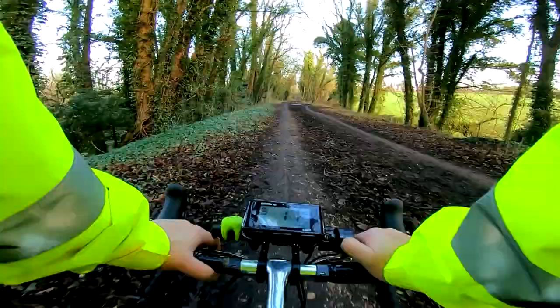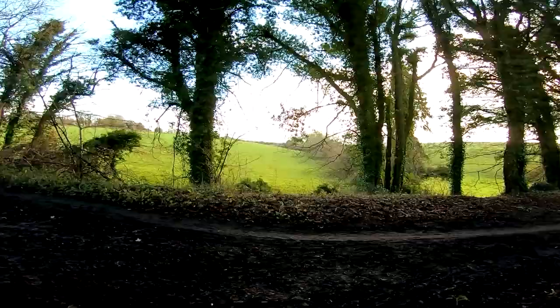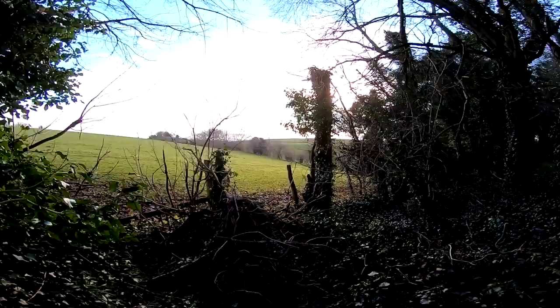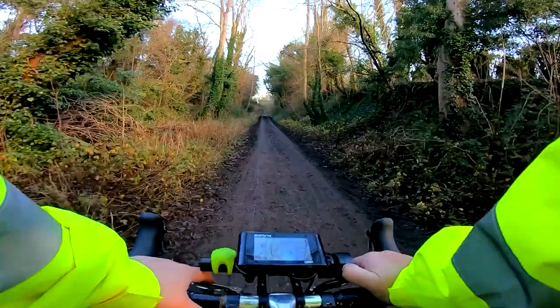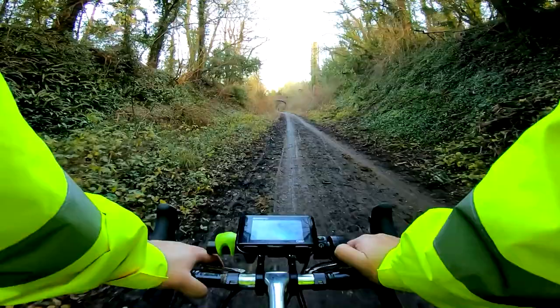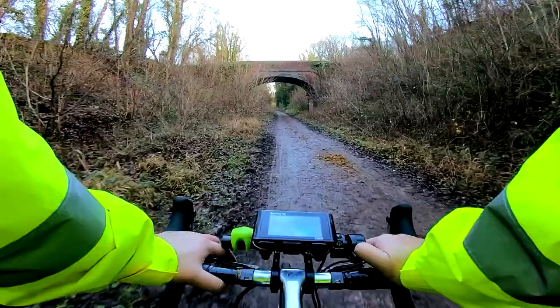Whoa, there's a big field on the right there. Let's see if I can have a look at it. Really steep sided. Beautiful. I don't know if you can see that. Coming up to another bridge. We've got a cyclist coming up with fat tyres. Morning. Another bridge.